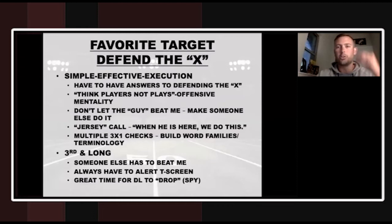So something to put in your toolbox is have answers for defending the X. And I don't just mean the X receiver away from trips. I mean, he's the X factor. He's the guy. Think players, not plays. Those offensive coordinators always have that place on their call sheet that says, must get this guy the ball, right? And they've got so many plays that number so-and-so has to have the ball. So don't let the guy beat me. Make someone else do it. I can lay my head down at night if we get beat and someone else beat us.